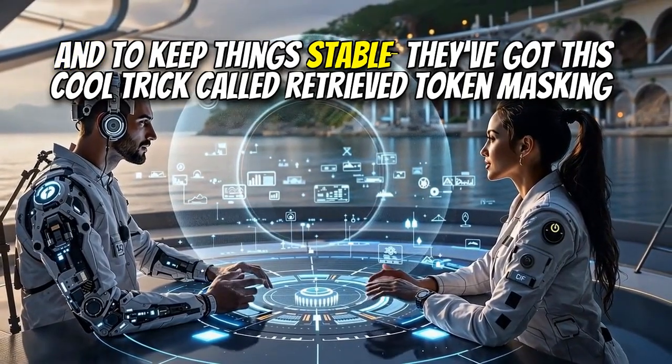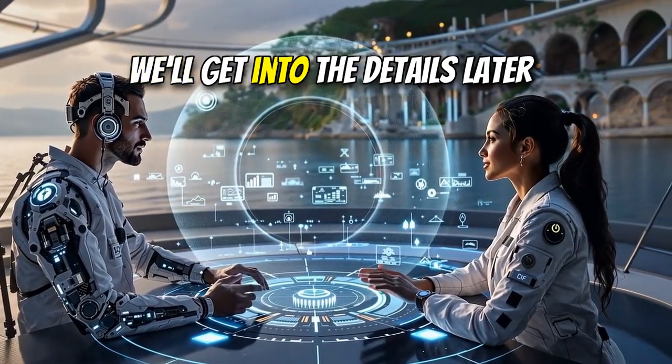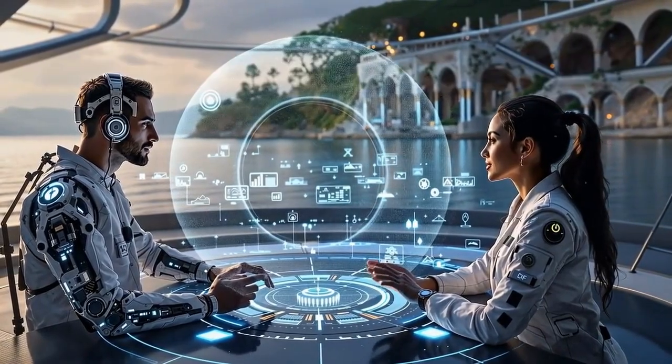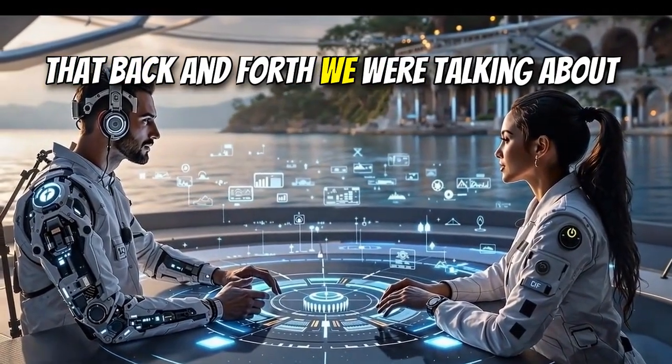Right. And to keep things stable, they've got this cool trick called retrieved token masking. Retrieved token masking. Yeah, it's pretty clever. We'll get into the details later. Okay, so search engine as part of the environment. Check. That's innovation number 2. Multi-turn retrieval and reasoning. Yes, that back and forth we were talking about.